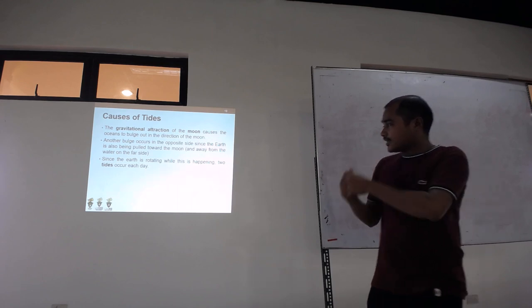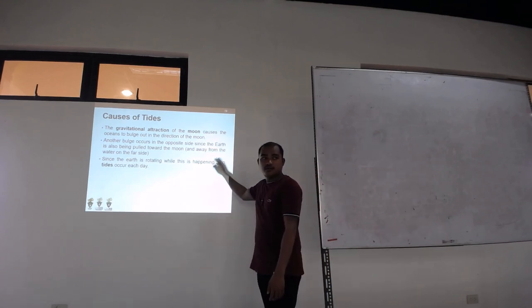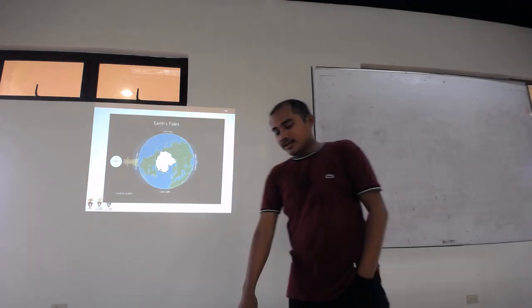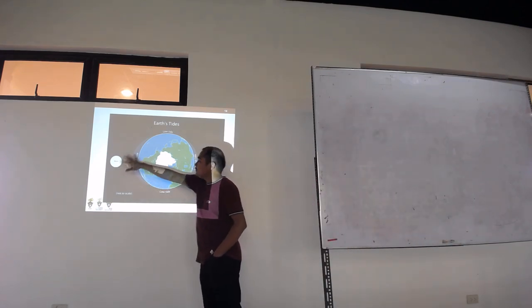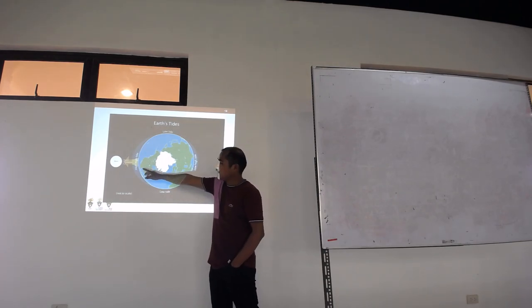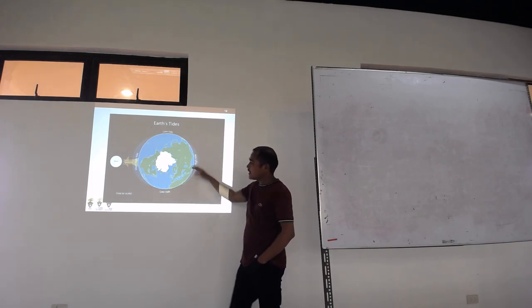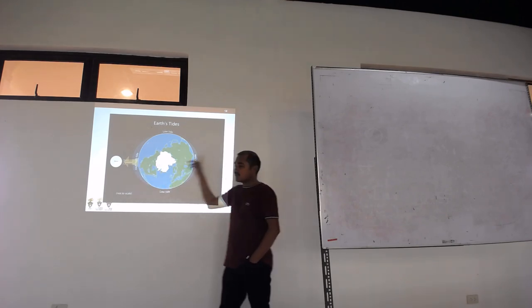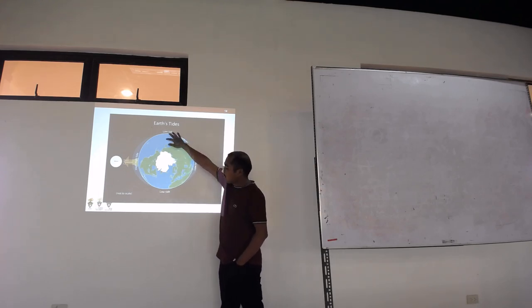And since the Earth is rotating, two high tides occur in a day, and two low tides. So this is the illustration, no? On this Earth, gravitational attraction produces high tide here and also high tide on the other side. Then the other side, the Earth itself is pulled by its gravitational attraction towards the Moon. So where the water is not pulled directly, that is low tide.